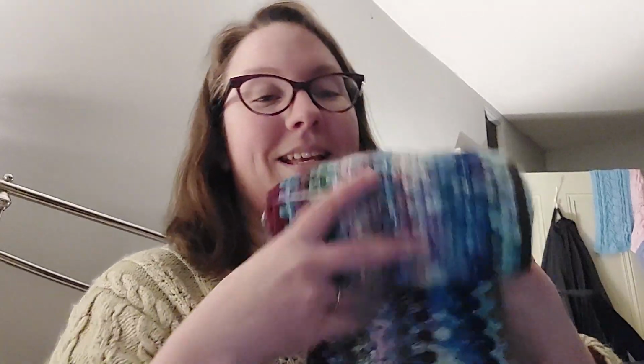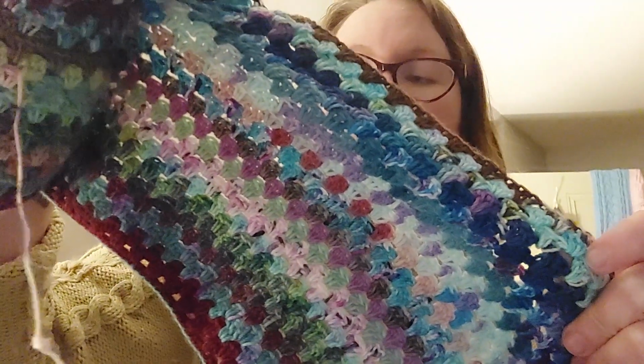This doesn't count as a work in progress. This is my 7.5 foot wide granny stripe blanket, which is being made with my advent scraps from Fibre Punk, and I've put 19 colours in here, so I'm not doing badly. Over halfway through one advent, but that does tell me that I need a few more swaps. I don't even know what's in this one.